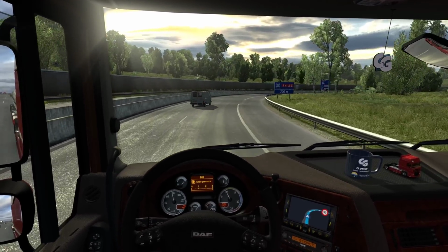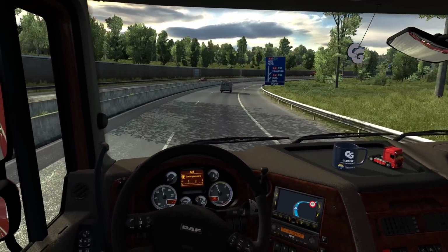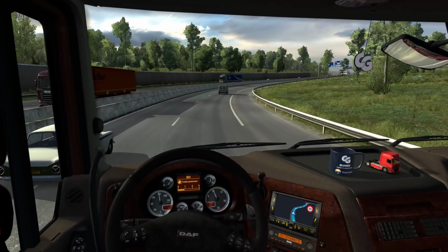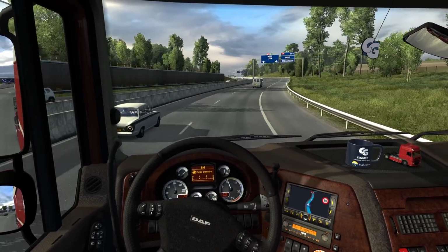So I'm not actually sure which parts they changed here in these cities, if it's the city itself or if it's the surrounding roads. But we'll keep an eye out, and if you guys notice anything, you let me know, okay?